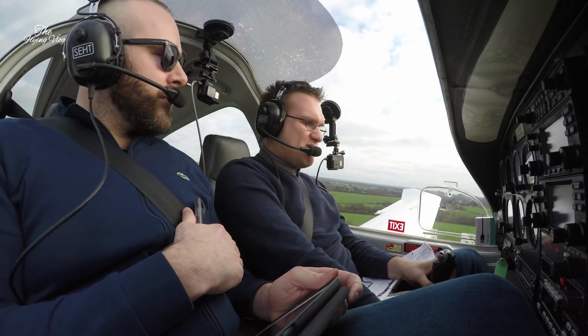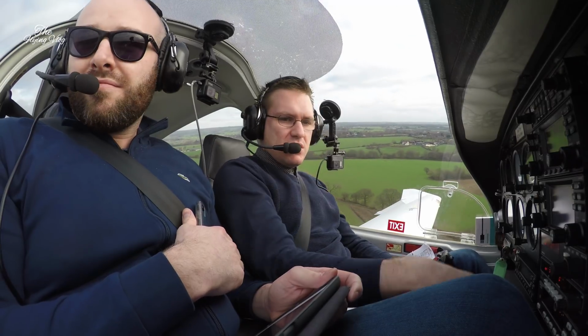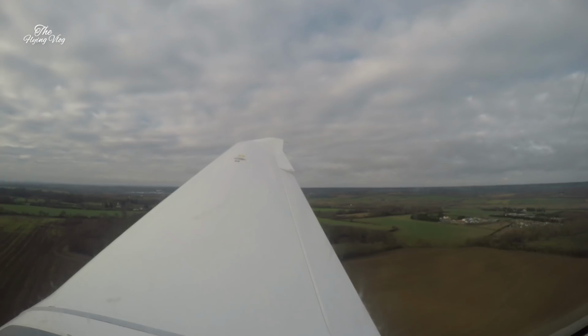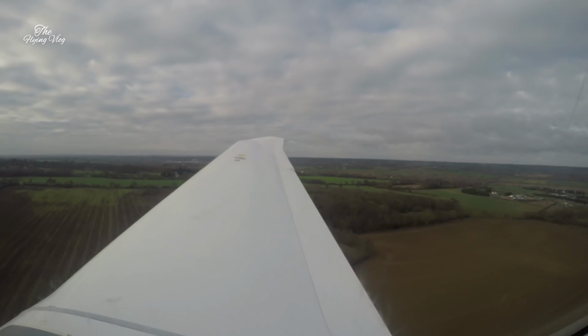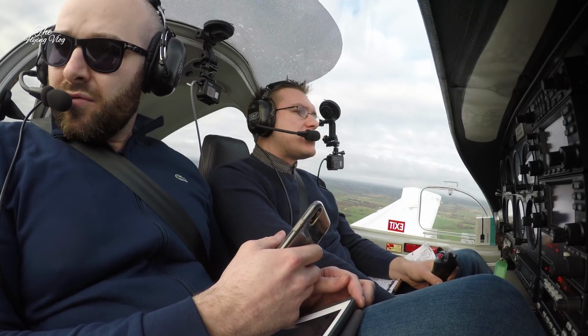Seems alright, doesn't it? Yeah. So that's 500 foot turning left. Flaps coming up. Golf Zulu Alpha November Yankee is diverting to the east, stay for traffic.